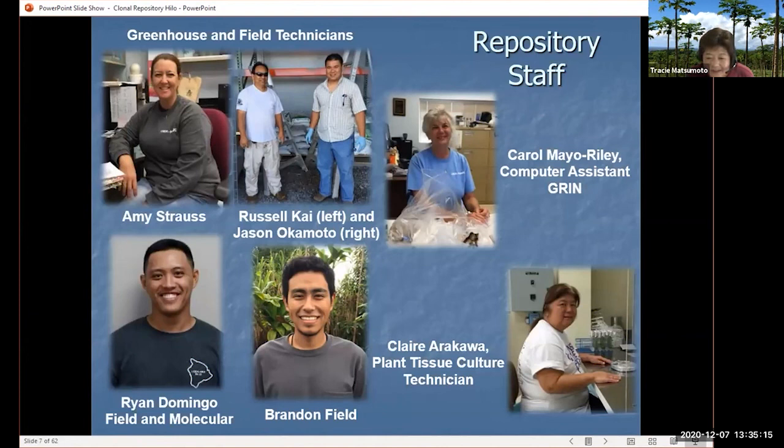And then I kind of wanted to get into the repository staff. When you first walk in the building, what you'll usually see is Carol, and she's our GRIN guru here. She processes all of our orders and also assists with the pineapple collection. Then you'll see Claire Arakawa, who's our plant tissue culture technician. She's usually in her little room busily subculturing her little babies. And then in the field, we have Amy Strauss, Russell Kai, and Jason Okamoto as our full-time technicians. Oh, I just noticed I'm missing our cacao technician, Eddie Buffel. And we also have a student, Brandon Field.